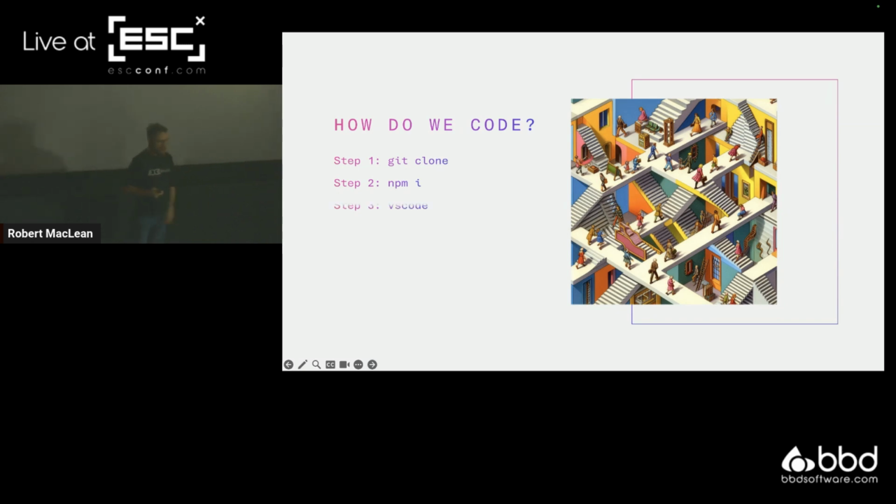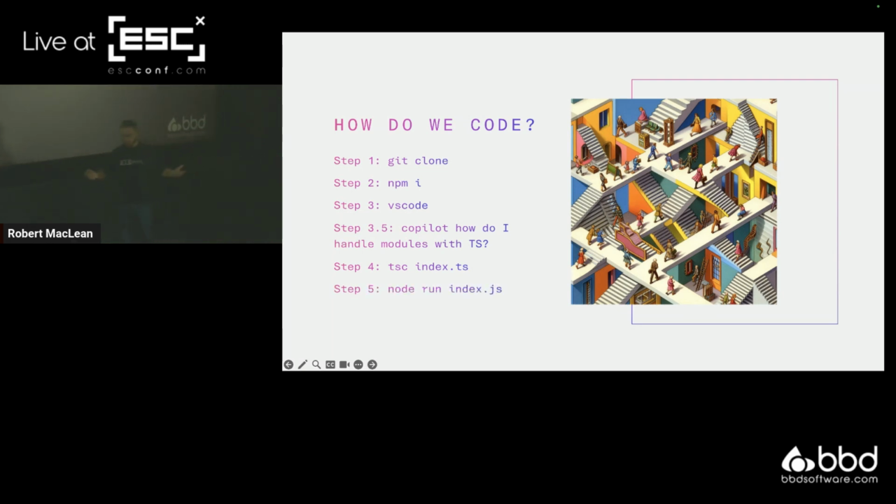Obviously, then we do npm i. We fire up Visual Studio Code. We then fire up Copilot and say, how the hell do I make Visual Studio and TypeScript work with modules? Because who knows what the difference between a module and a CommonJS library is and why I can't do one or the other. It just never works. Eventually, we do a TypeScript compile. And then we can run it with Node. And finally, we make some money, hopefully. That's what we do, right? That's what I've defined programming as. That's like a 3-year course at university done on one slide.